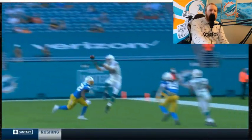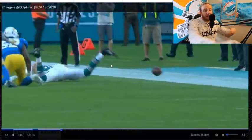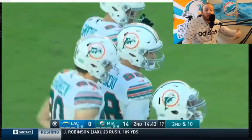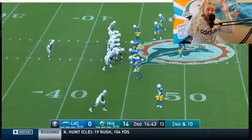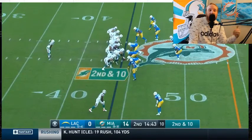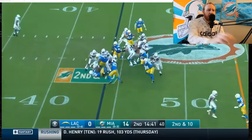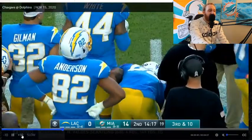Ball just kind of hung up in the air a little bit. Oh, and Gesicki really just didn't even catch it. So I take that back. Gesicki just didn't catch the ball. The hit really didn't affect it too much. Maybe going low affected his concentration, but he still should have at least caught the ball, and we'll see if the hit knocked it out. But all right. So 2nd and 10, they try to hand it off. So now we're going to get 3rd and 10 here.